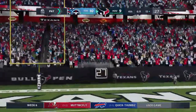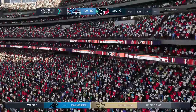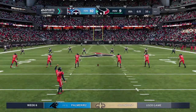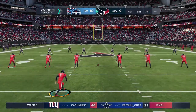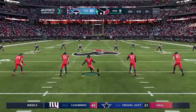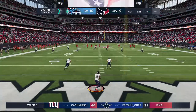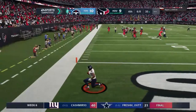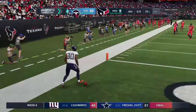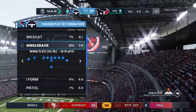And oh, he missed it. No good. And they'll remain down by a point. Kaimi Fairbairn to kick off for Houston. So with the missed PAT in his rearview mirror, he goes back out to kick this one off. Now this will make it into the end zone. Plenty of fight, baby. And this will not be returned. It'll come out to the 25. 25-yard line.